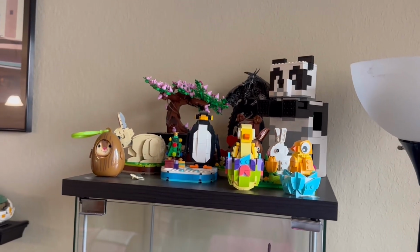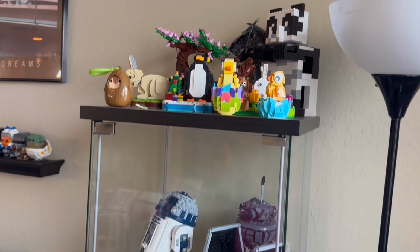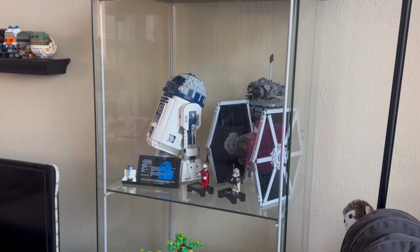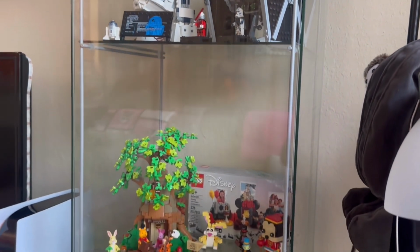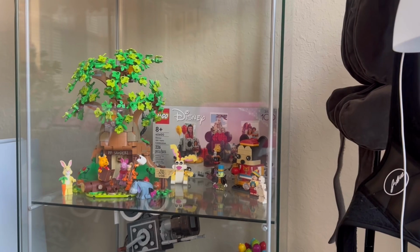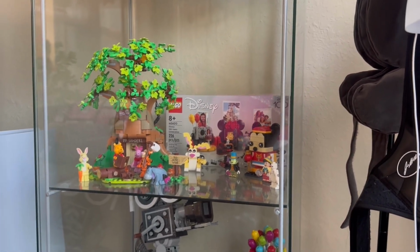The top shelf is just a bunch of random LEGO sets, but as we move down, you can see some LEGO Star Wars sets, including the brand new buildable R2-D2 that came with the Darth Malak minifigure. The middle shelf here has the Winnie the Pooh set and a couple of other Disney sets. I really like the Disney 100 gift with purchase there in the back, but I'm hesitant to open it up.